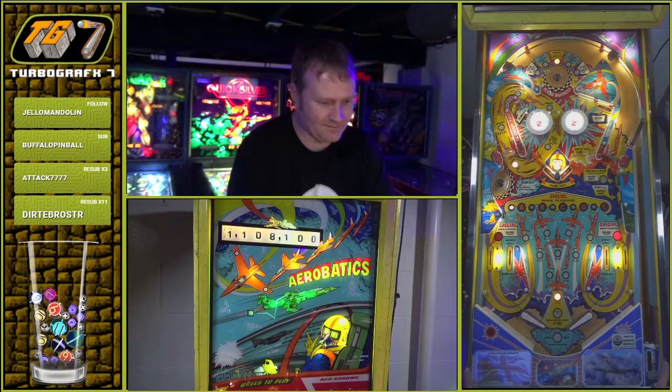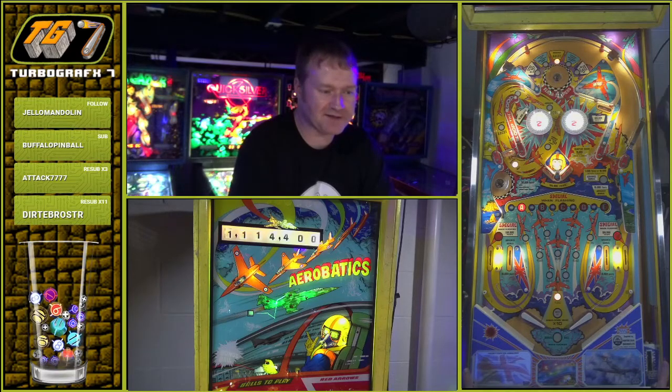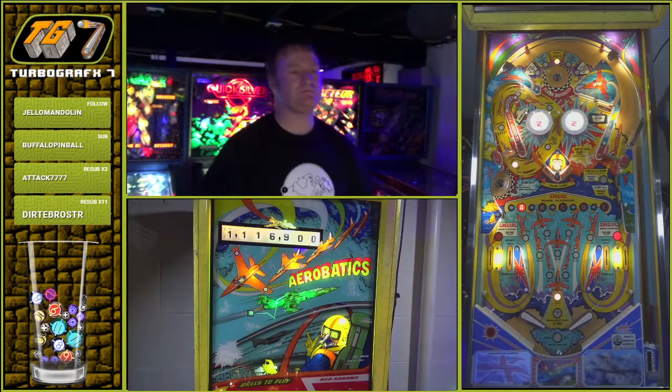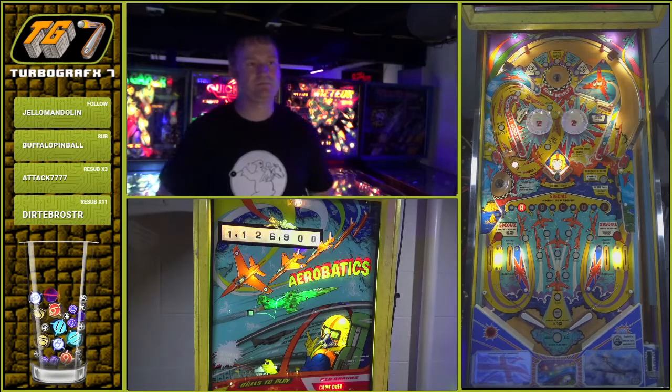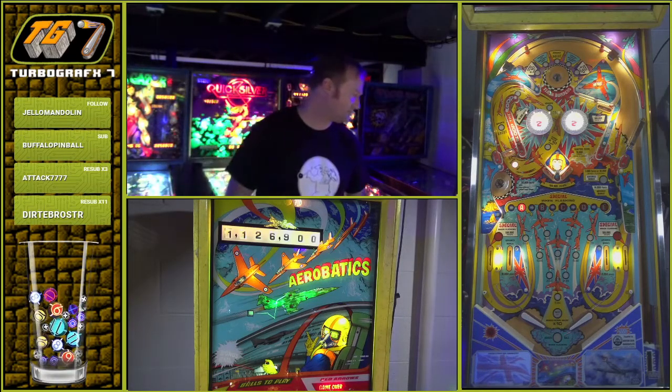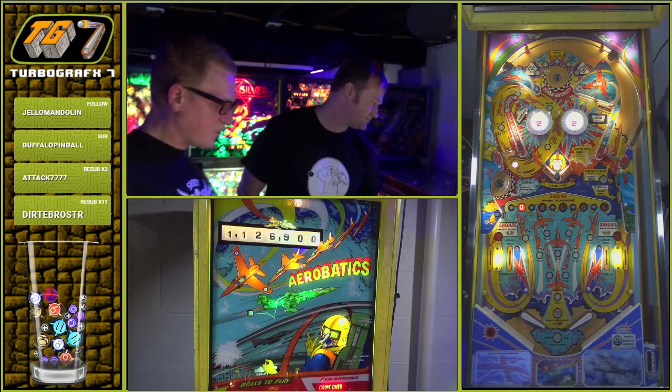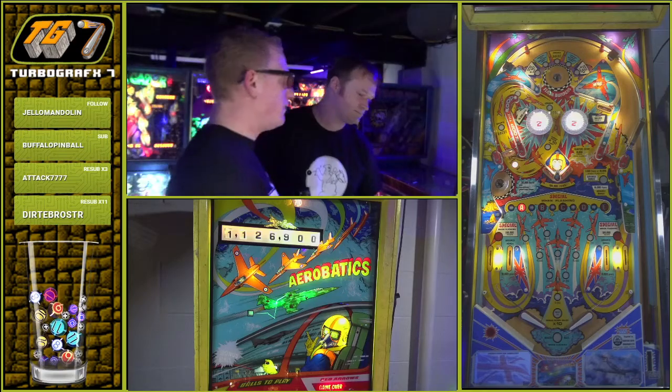Whoa. This game is so freaking fast. This might be the fastest EM I've ever played. Mars Trek's quick, but not like this. This game is crazy fast. I've played some, and I'm not sure if this is the same, but there are different RPM score motors. Am I right on that?